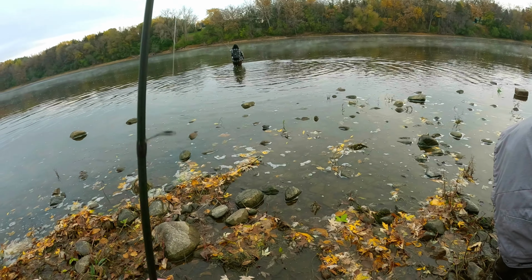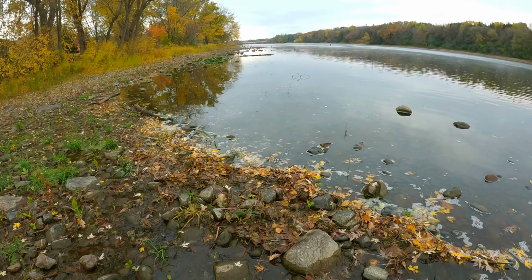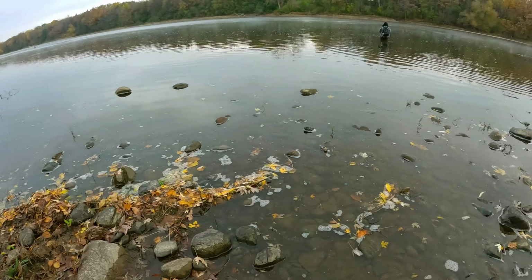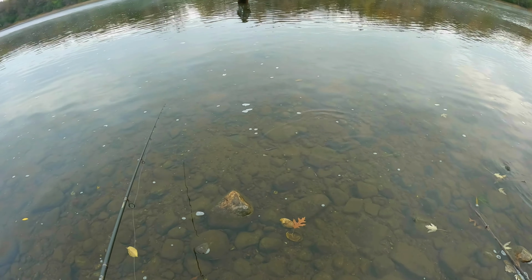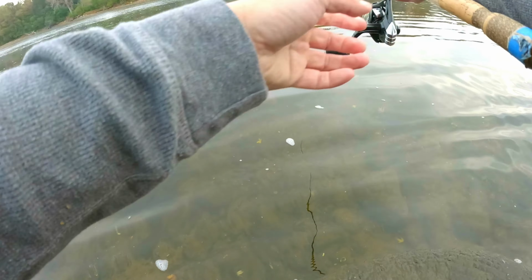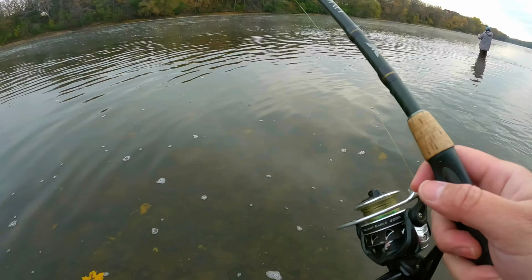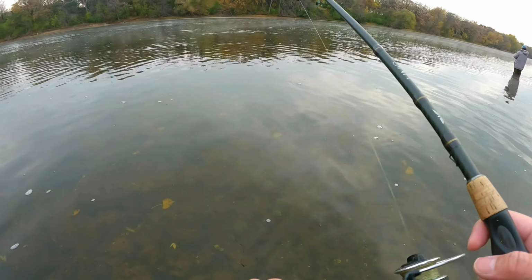All right, here we go. Hey, buddy. You guys, we're back at the river. As you can see, there's a bunch of people over there, but we got our own little spots over here. Not that deep. First cast. I think we were right here last year, huh? We're right here. Yeah, right here. Actually, the question is, are they right here?